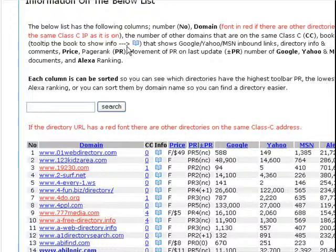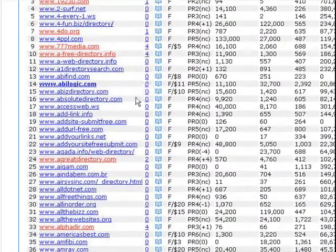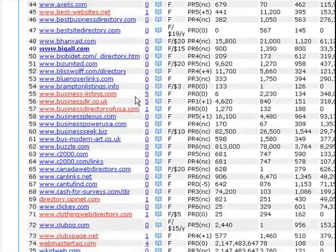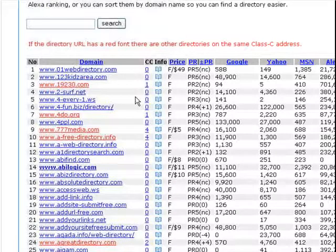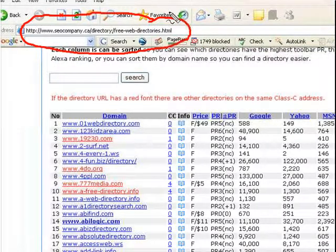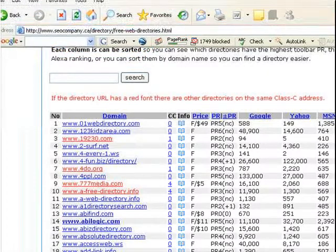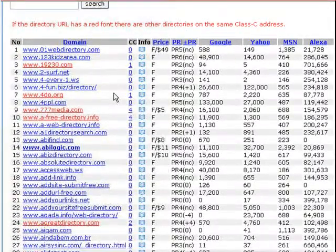And this is a whole list here, as you can see. I mean, there are hundreds and hundreds of free web directories on the market that you can go for. And this particular site, which is SEOcompany.ca, so it's a Canadian site. Let me just take this down so you can copy this address, and if you want to do it yourself manually, which is going to take time, then go through this list and start to submit your site.